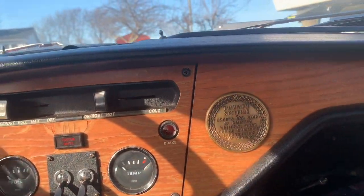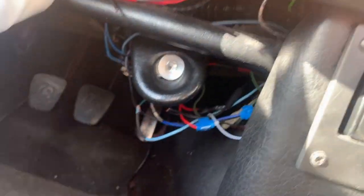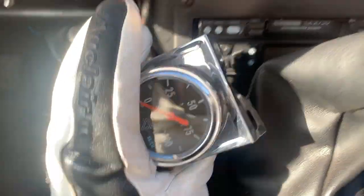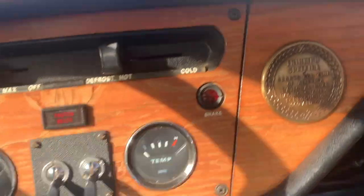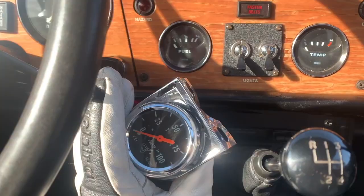And then the next thing is this little emblem here. Let me see if I can get it for you. What used to be here before is an oil pressure gauge. It used to go in that hole, but the last person took it out and put this emblem instead to make it look cute.